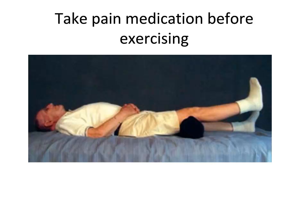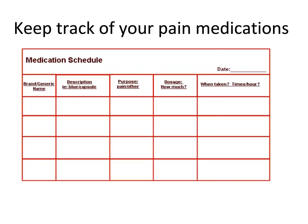It's important to take your pain medicine as prescribed. Taking more tablets at one time or more often than directed may cause you to become overly medicated. If your pain medicine isn't effective in controlling your pain, contact your surgeon. You may want to use a chart to keep track of your medications, which type you're taking, how many you take, and how often. As you get farther along in your recovery, your need for pain medicine will decrease.